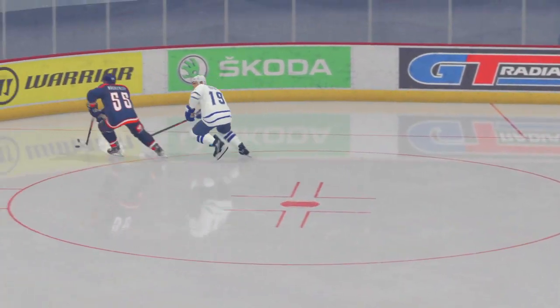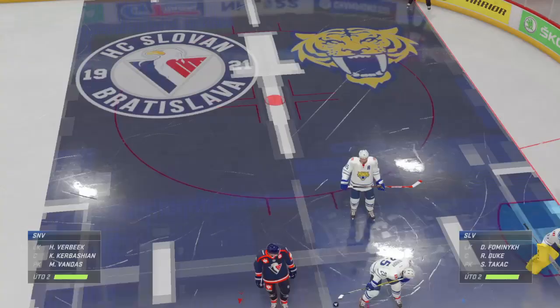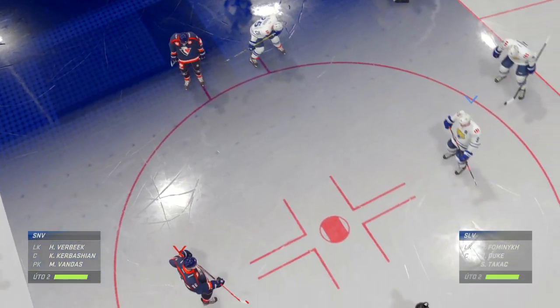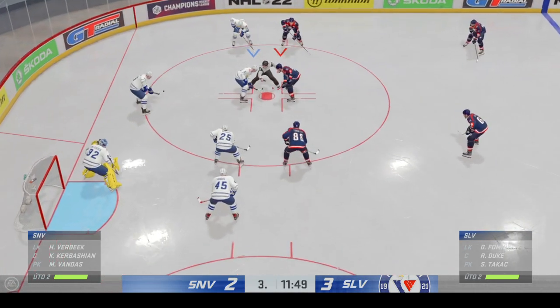He ran right through him on that hit. Lined him up, timed it perfectly. We haven't even hit the midway mark of the period. Bratislava's got a 3-2 lead at this point.